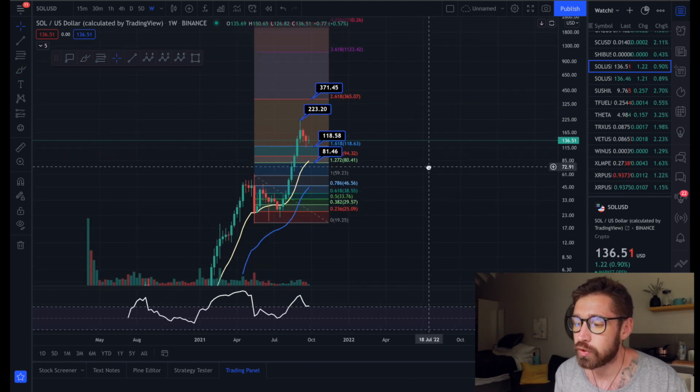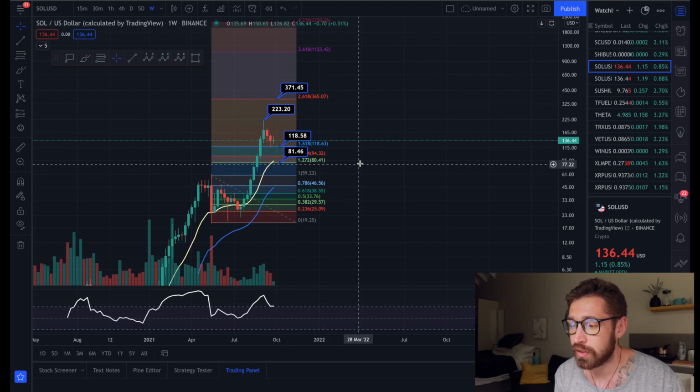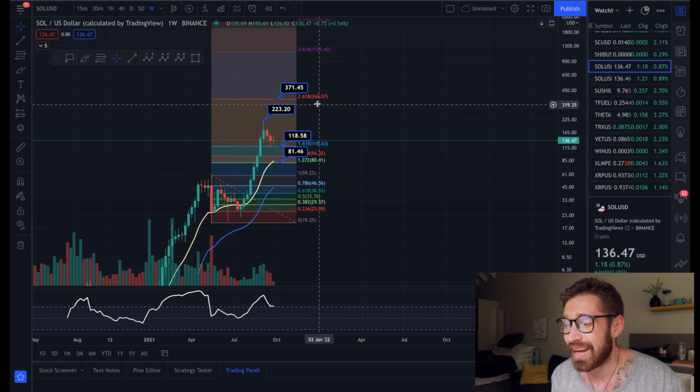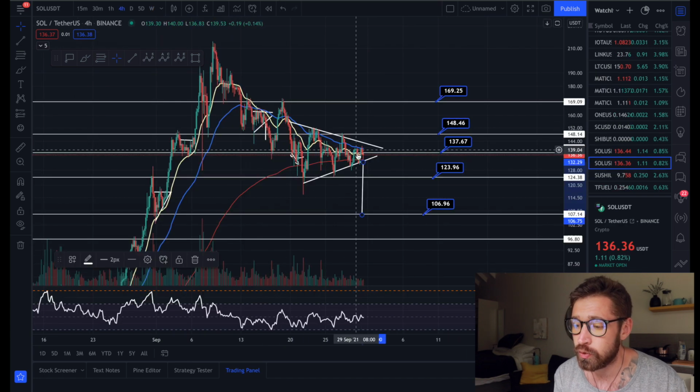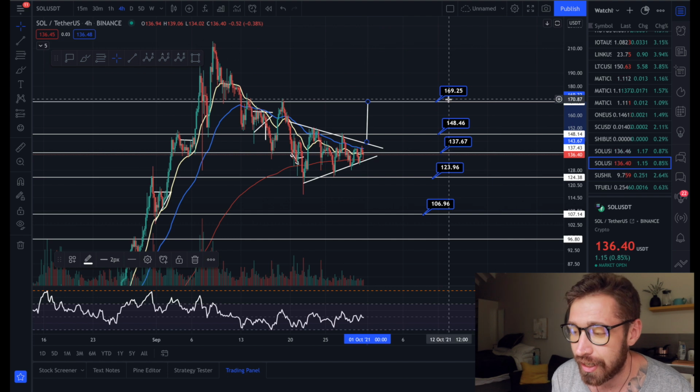Unless we were to go into a bear market, Sol is looking extremely healthy for continuation, back up to its all-time high at 223, and then you have the 2.618 up at 371 here for Solana. So basically, you're just keeping an eye on this pattern right now. If we do break down, do target 106, I do think we would bounce back rather quickly, and if we were to break out of this pattern, it would bring you back up to 169 for Solana.